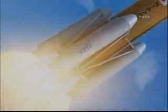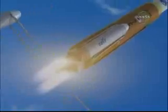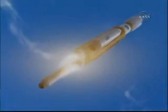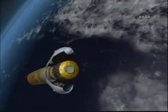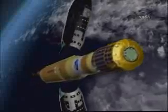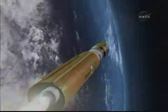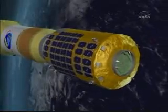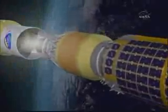2 minutes and 4 seconds into the flight, 2 of the 4 solid rocket boosters will separate. 3 seconds later, the other 2 separate. 3 minutes and 40 seconds into the flight, the fairing that protects HTV during launch will separate and fall away. 5 minutes and 54 seconds into the flight, the first stage will separate. At this point, HTV will have reached an altitude of 287 kilometers.